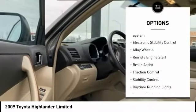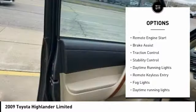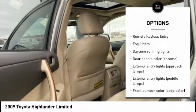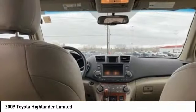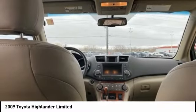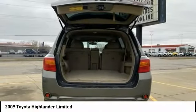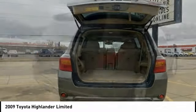Tire pressure monitoring system, electronic stability control, alloy wheels, remote engine start, brake assist, traction control, stability control, daytime running lights, remote keyless entry, fog lights. Drive away with a great deal on this vehicle. Call or stop in today.